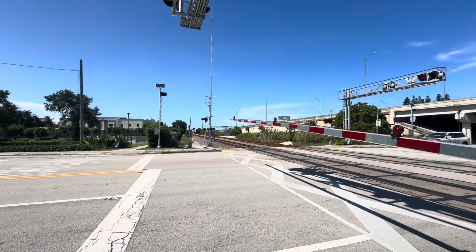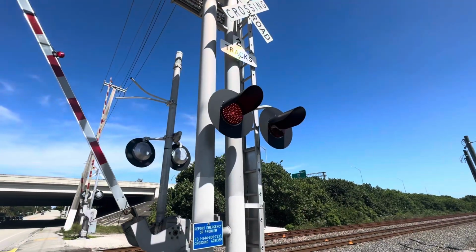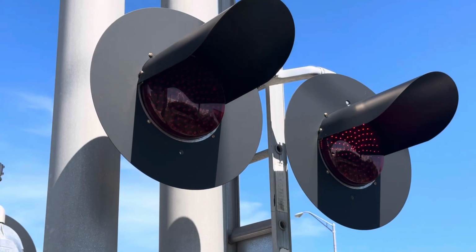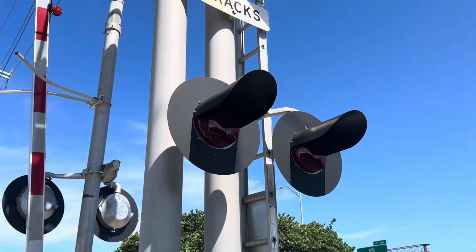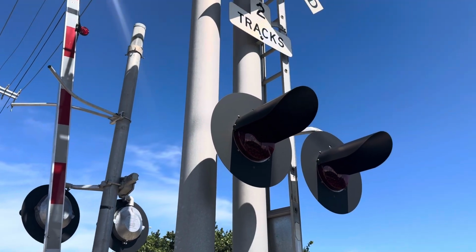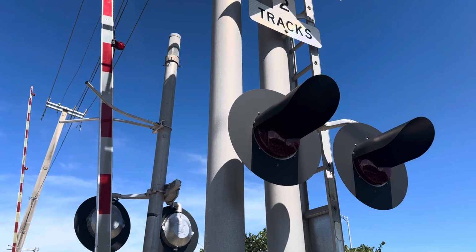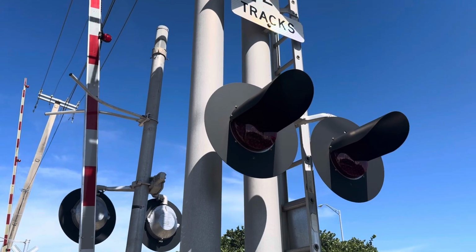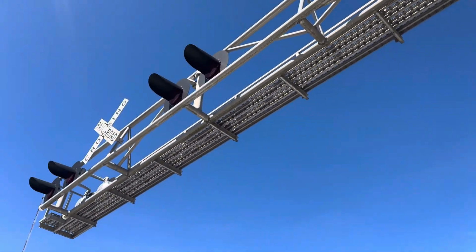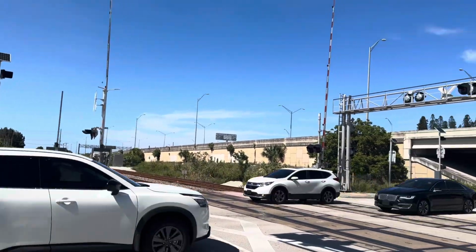So as I was explaining before, we got some new things. Summit Boulevard used to have SafeTran 12 by 24 incandescent lamps. They have upgraded to the LEDs from Western Cullen Hayes, 12 by 24. They have done it on every cantilever and every signal here.